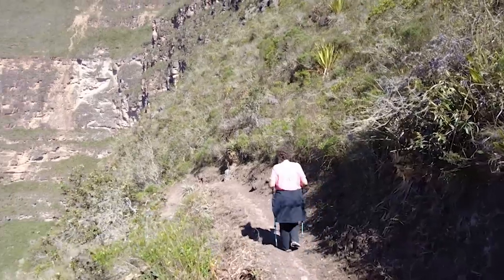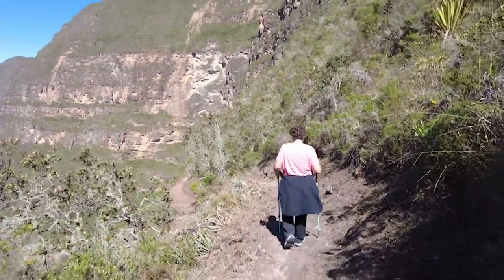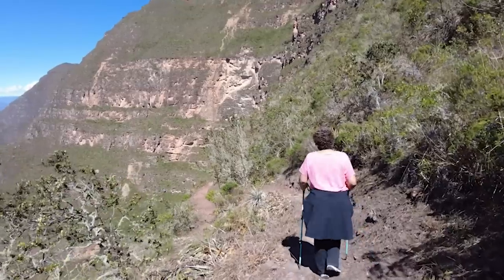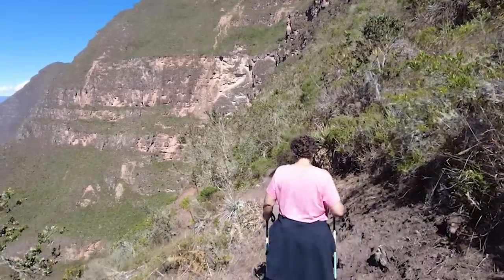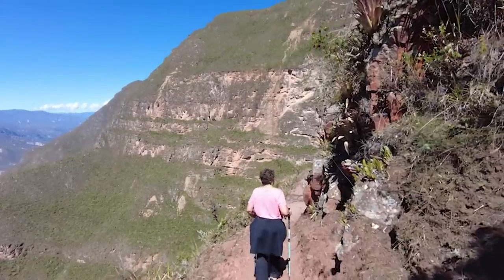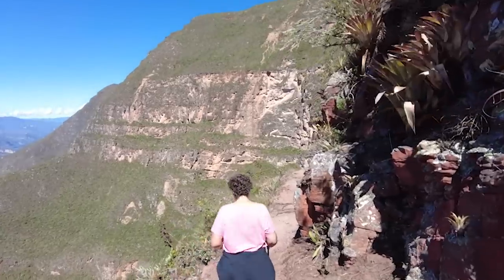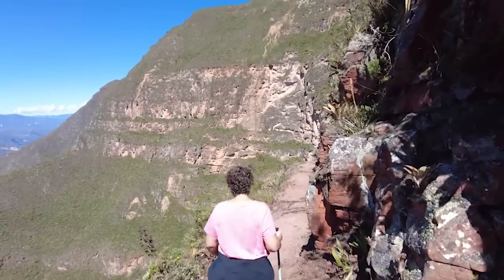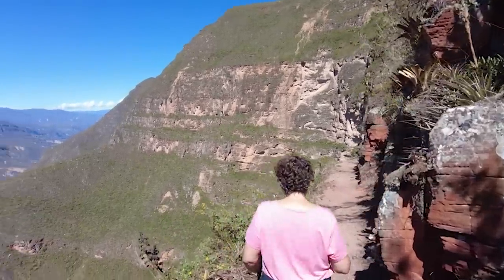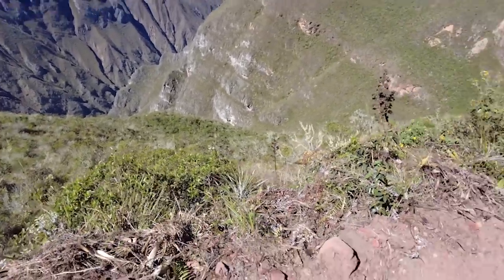One little teeny tiny switchback left, and then we're on a pretty much flat trail that wraps around this cliff's edge to the gate. The rocks are really bright red, pretty red. And to the left, there is nothing. To the left is straight down. Don't look. Don't even look. I think you've got to show them. Guys, it's straight down. It's just straight down.